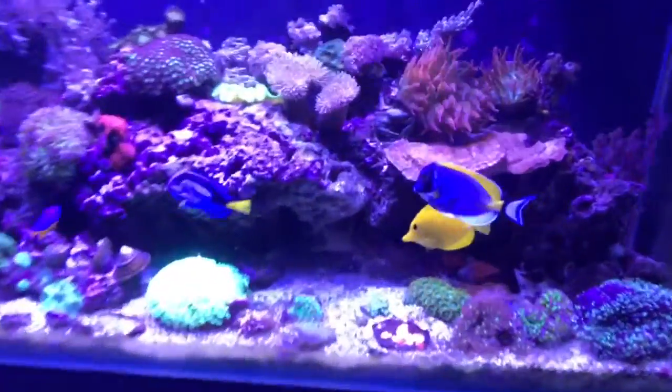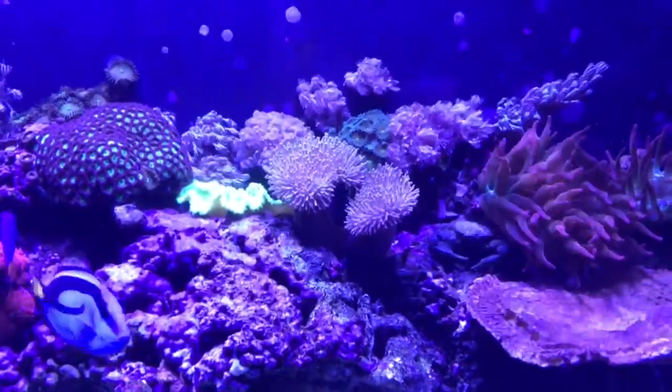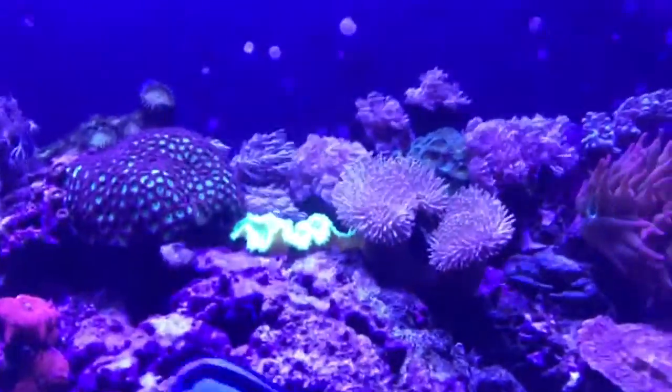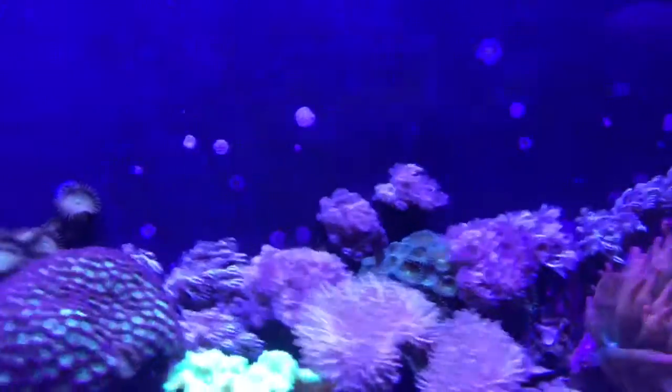So have a quick look around. So we've got the rose anemones. These pulsing xenia are starting to get a bit much. I might have to start removing these. I like them growing on the back. I've done quite well at getting them on the back.